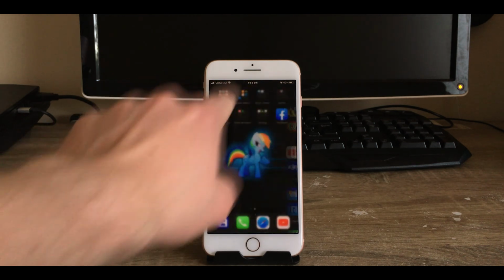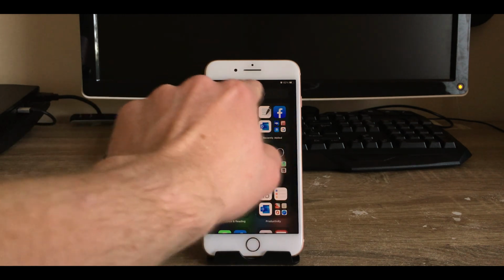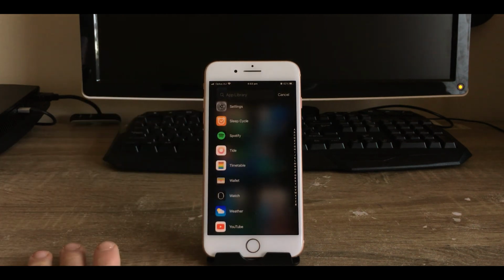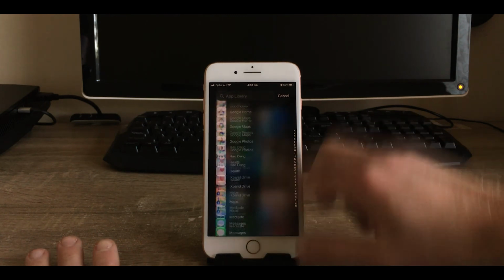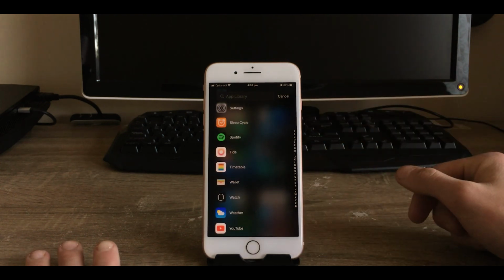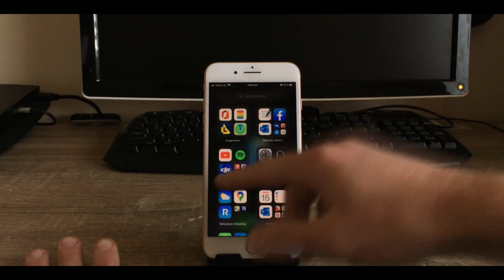But if I tap up here, go back, tap up here, you get a list. Now, this kind of reminds me of the Apple Watch layout, since there are two layouts, the honeycomb grid and then the list. I've only used this a couple of times, but if you're someone who likes to use a list like this, well, I recommend it.